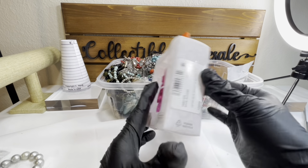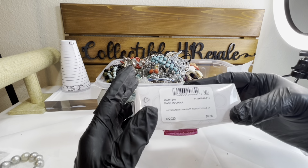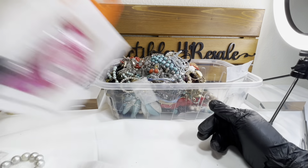But here's a little watch. This is new with tags, press button. $6.88 was the retail cost. So if somebody's interested in that, that's cute for Valentine's Day. I would do $2 on that.